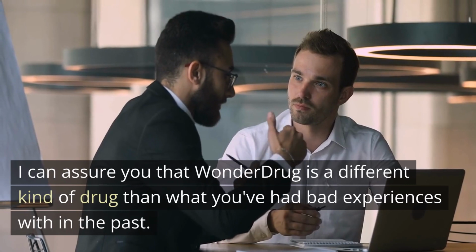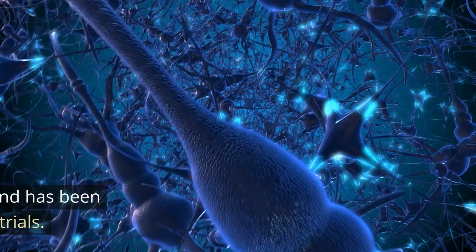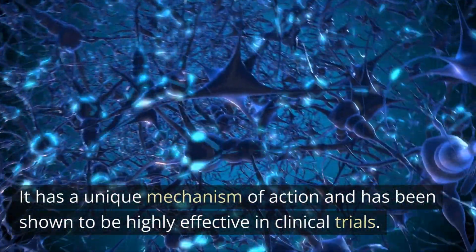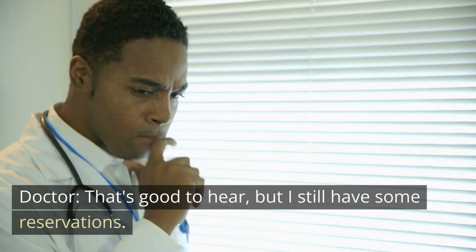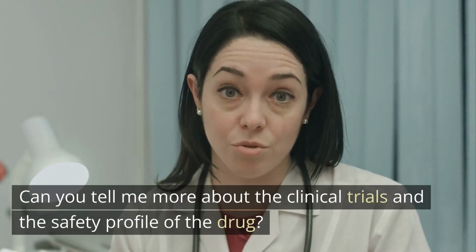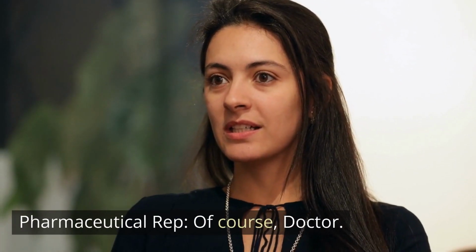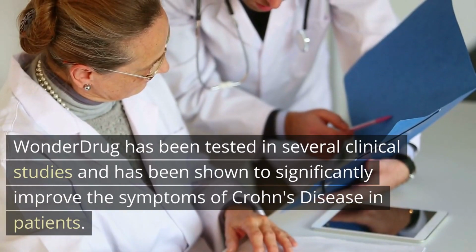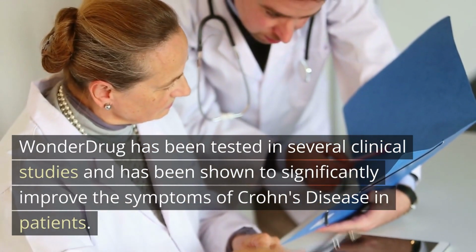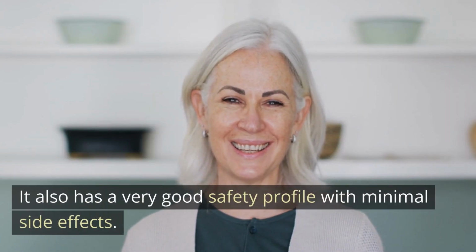I can assure you that Wonder Drug is a different kind of drug than what you've had bad experiences with in the past. It has a unique mechanism of action and has been shown to be highly effective in clinical trials. Doctor: That's good to hear, but I still have some reservations. Can you tell me more about the clinical trials and the safety profile of the drug? Pharmaceutical rep: Of course, doctor. Wonder Drug has been tested in several clinical studies and has been shown to significantly improve the symptoms of Crohn's disease in patients. It also has a very good safety profile with minimal side effects.